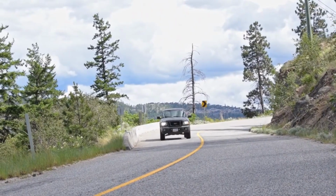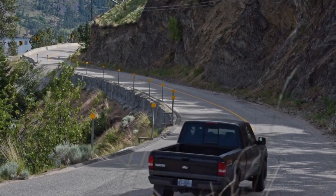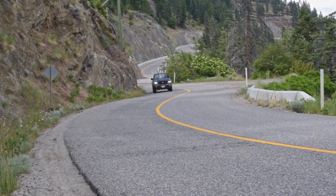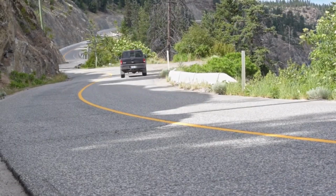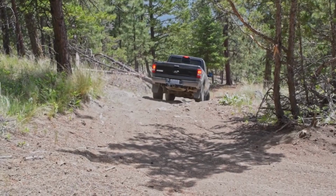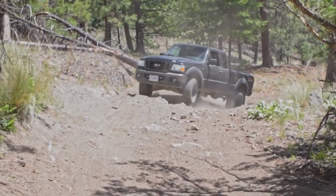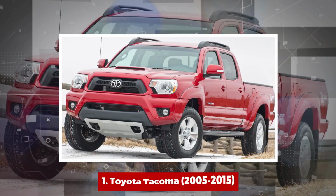Another benefit, the Ranger is one of the least expensive trucks to maintain. Parts are plentiful, and a full engine rebuild can cost less than $2,000. You can often find one priced between $2,500 and $7,500 based on mileage. If you're looking for a cheap, easy-to-work-on truck that lasts forever, the Ranger is a great choice. But what is the best budget truck you can get? Let's move on to our number one.